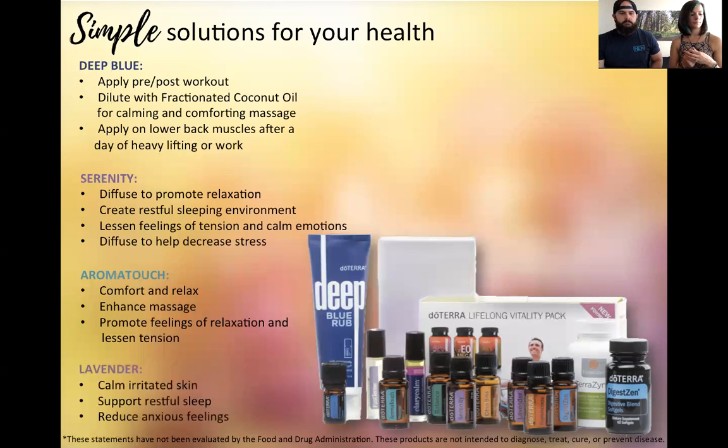It's awesome. Next up, we got Lavender. So Lavender helps calm irritated skin. It supports restful sleep. It reduces anxious feelings.